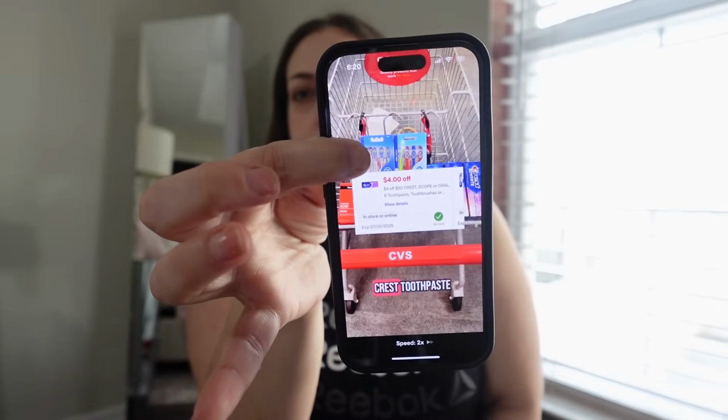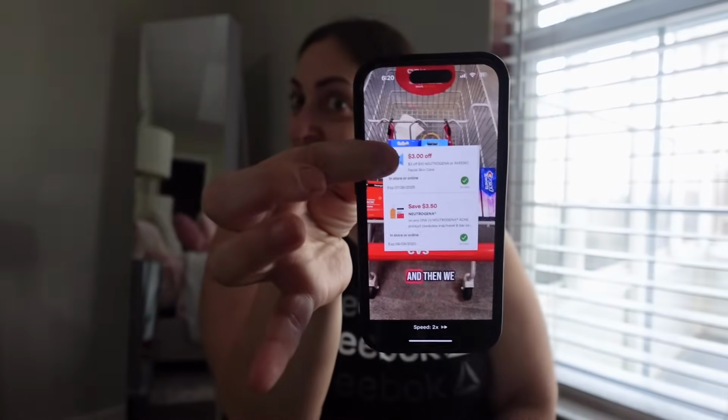You want to clip this $4 off $20 for the Crest toothpaste, this $5 off $3 for the three Crest toothpaste, and then we have a $3 off $10 for the Neutrogena. These are the coupons that you want to clip on the CVS app. There's another app called the Coupons 24 app that you can download too.